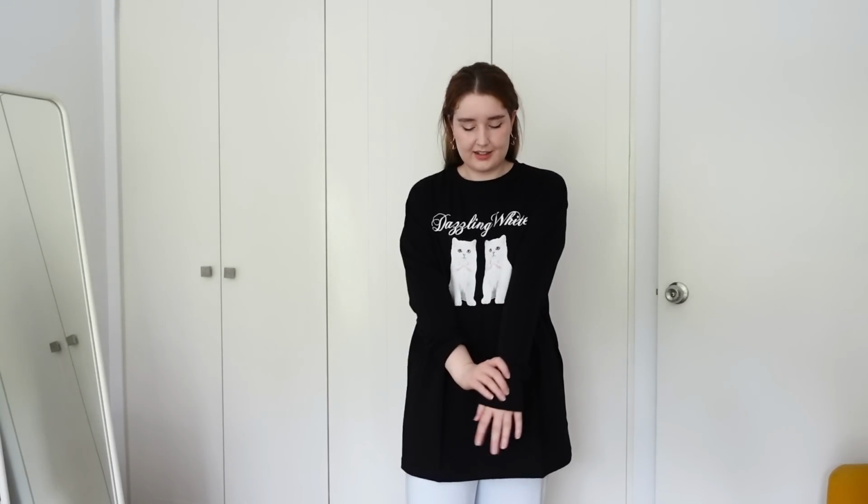Okay, I popped this on over my pants because I wasn't sure if it was going to be actually dress length on me. Let me just put my hands up. Okay, no, I cannot wear this as a t-shirt dress outside of the house. Inside the house, that's fine. Ooh, I love the sleeve length. I am not particularly tall. I'm just under 5'6". So sometimes with J fashion, the sleeves can be a teeny little bit short on me, but I like that they're a little bit long.